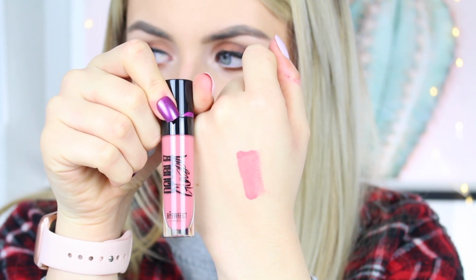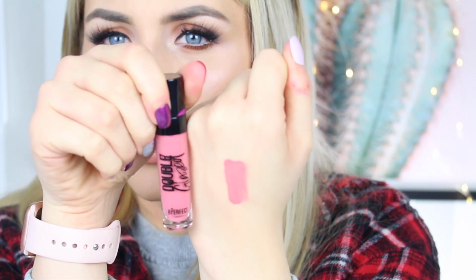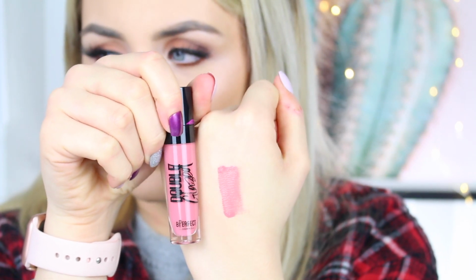It looks a bit more muted on camera, but I think in person it's a bit more rosy toned. But this is going to look really beautiful over, I don't know, maybe this. No, maybe we might just add a pink hue to it. But these are super pigmented. They are very rich in colour, so that absolutely is a yay.